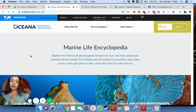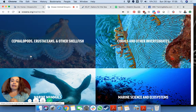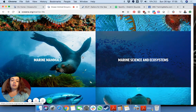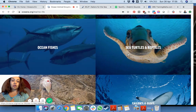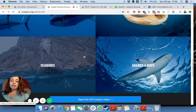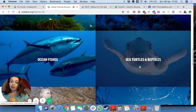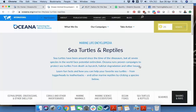So over here, as you can see, it is split into different types of marine life, whether it's shellfish or corals, marine mammals, ecosystems, actual fish, turtles, the seabirds, and of course, sharks and rays. About the different animals and species in that sector.